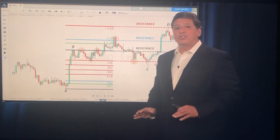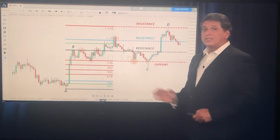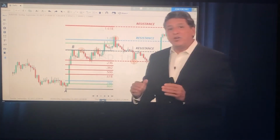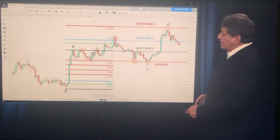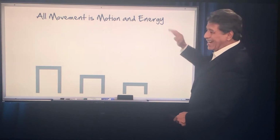So learning where to put your protective stops is really, really important because it can participate in helping you become more profitable if you know where to place your stops. And so let's take a look here at how the market moves in motion and energy.